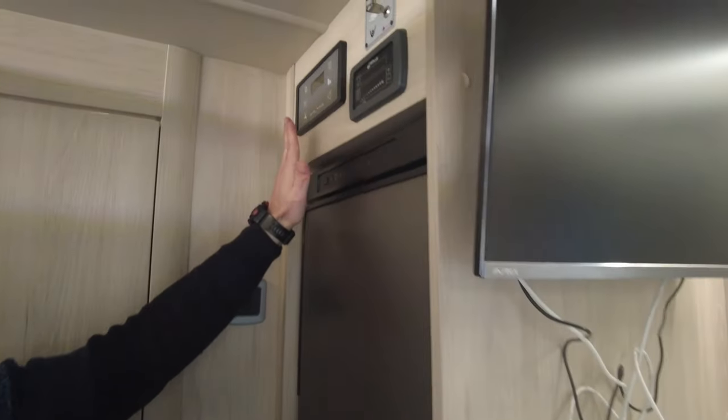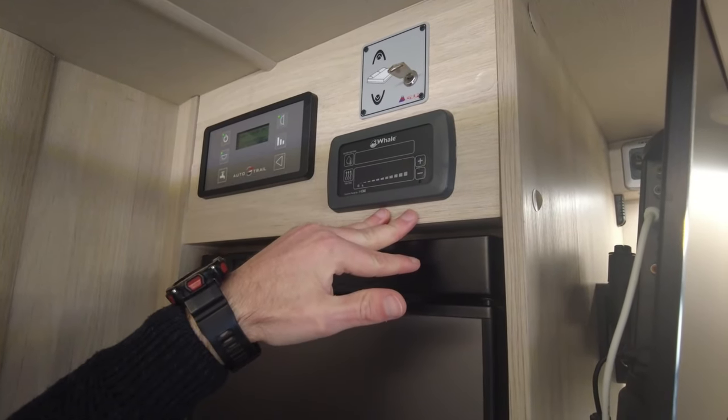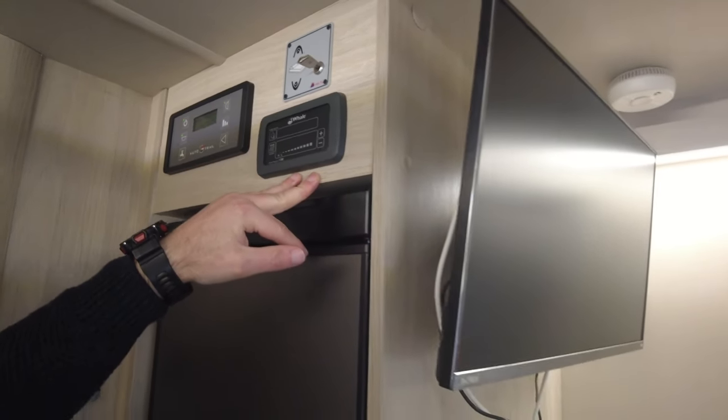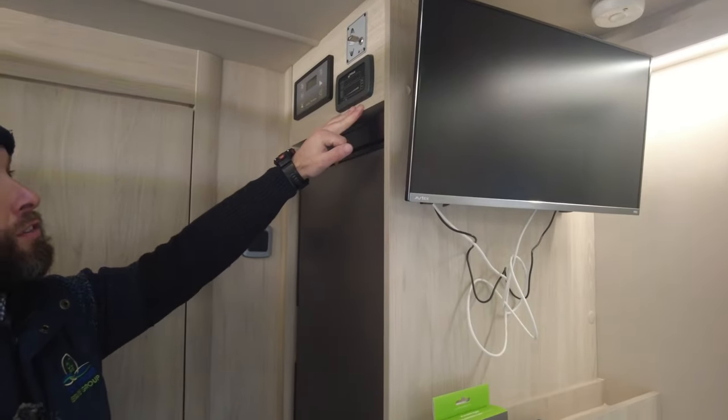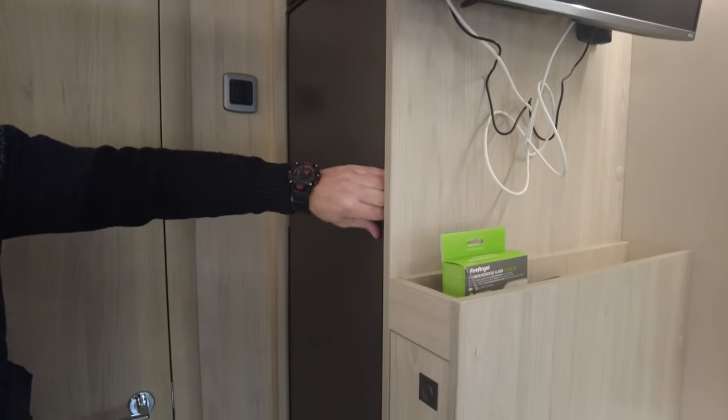And then next to us, you've got your control panel, your Whale heating system. So it's a blown air system, so you'll notice as we go along, there will be air vents periodically along the van. Then you've got your controls for your bed. But then you've got your fridge.